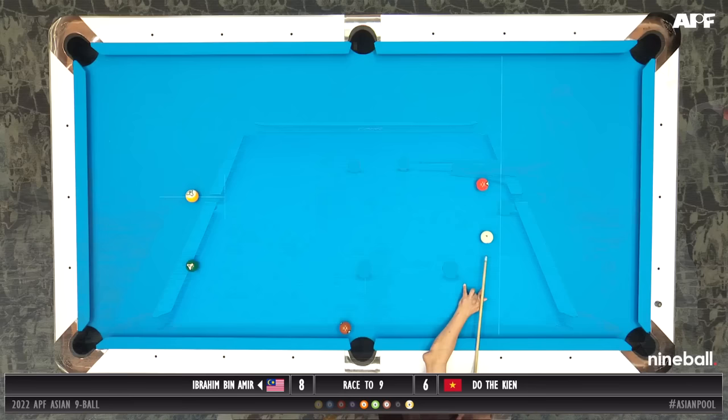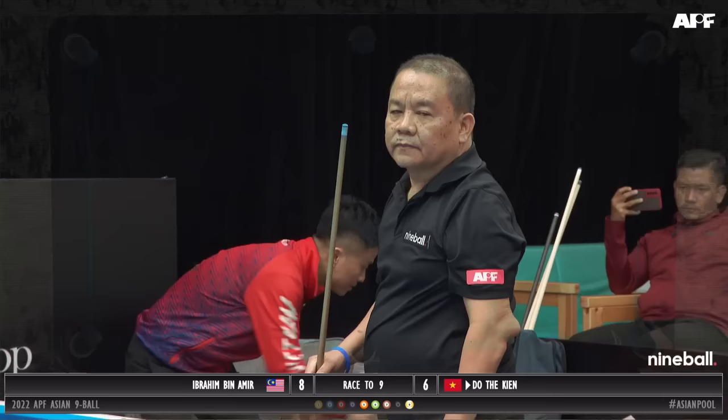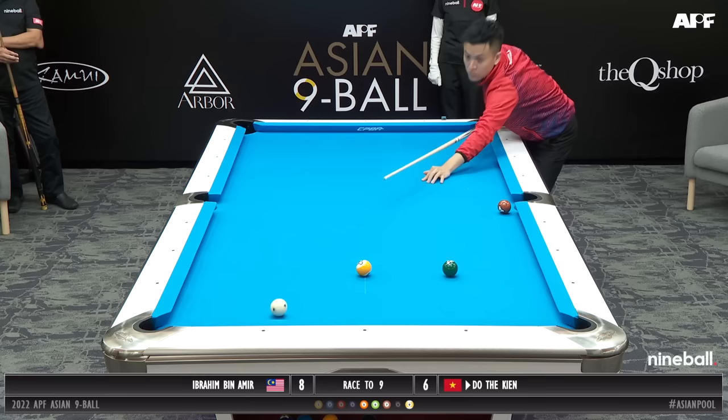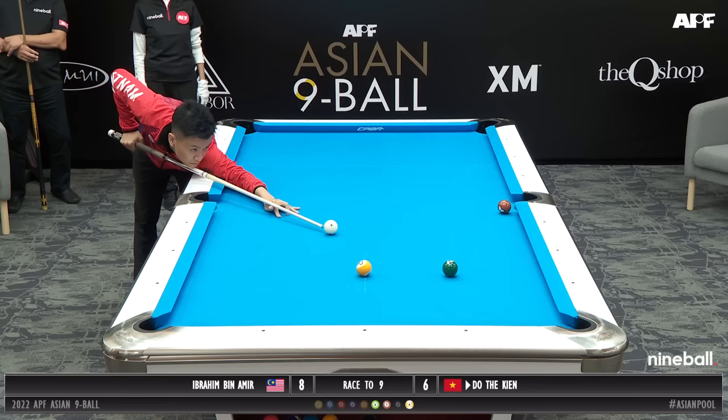They can see the overview. Oh, my word. What have we seen here? What a chance he's had for the match. And he's only potted one ball. That was for the match to get through. Yeah, what a miss that was. This is a big opportunity here to make this a 7-8 match.